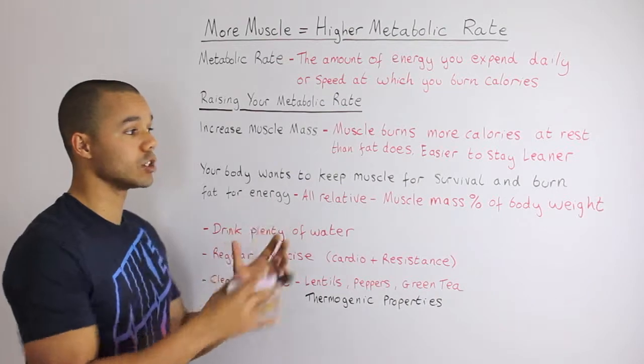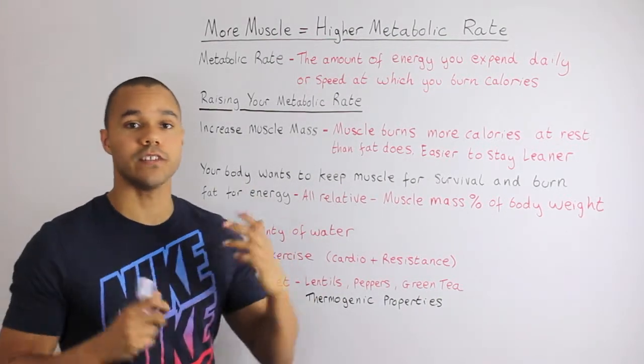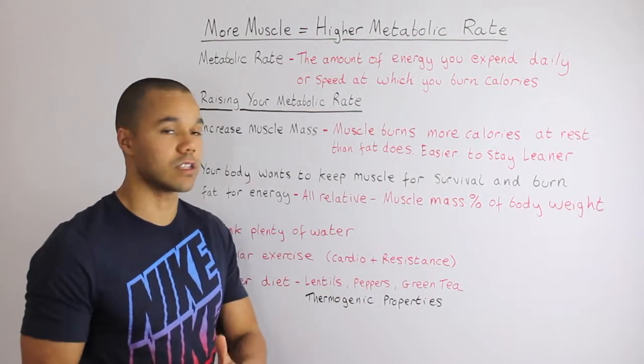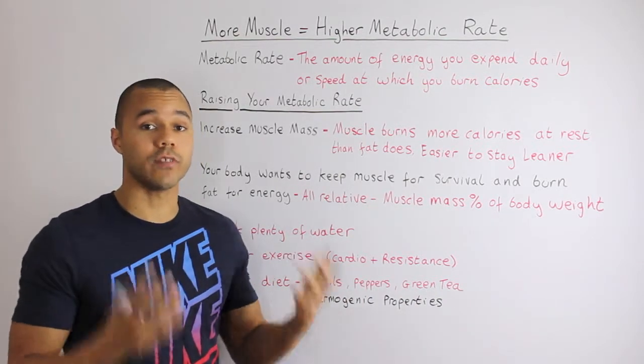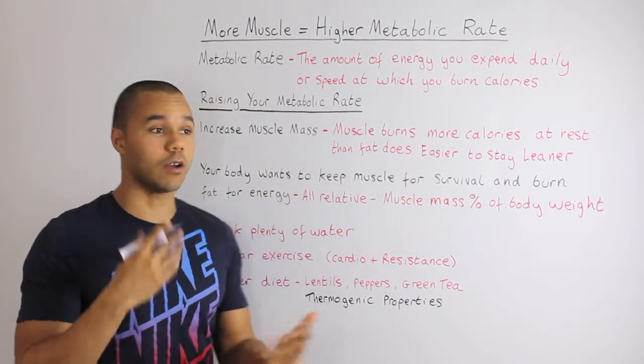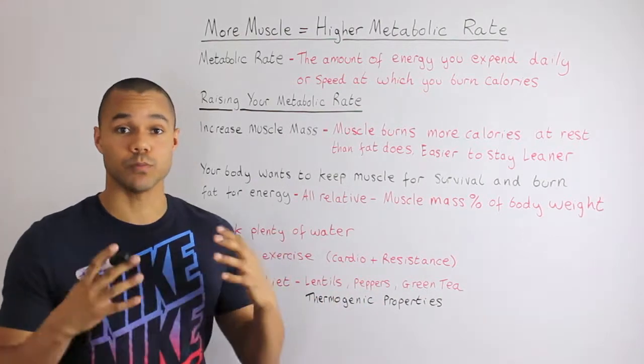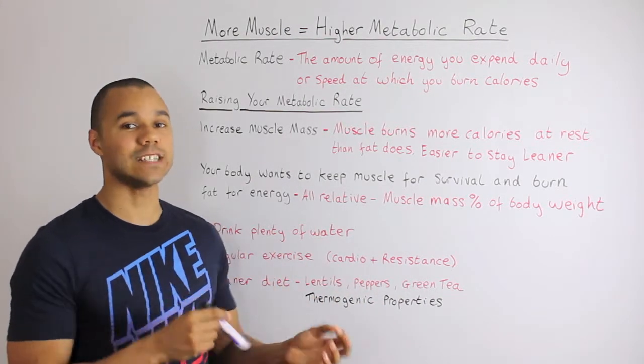Your body wants to keep muscle for survival and burn fat for energy. Your body is very, very primitive. It's from thousands of years ago, and it wants to survive. In theory, it thinks we're living in the wild, fighting off lions and tigers and everything. So it wants as much muscle as possible in order to survive, and as little fat as possible.